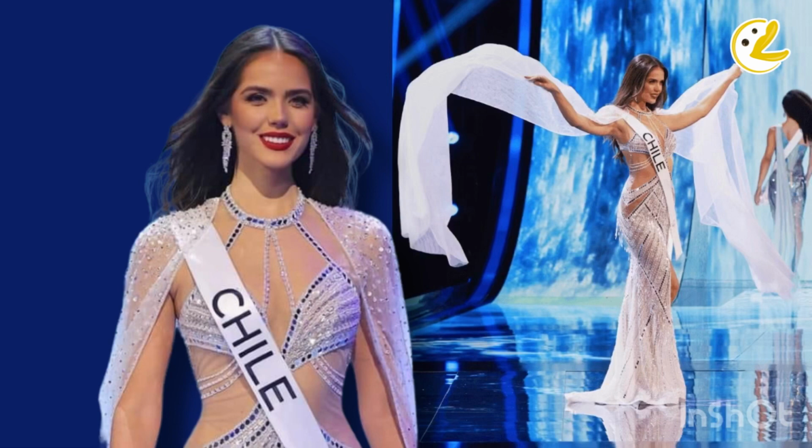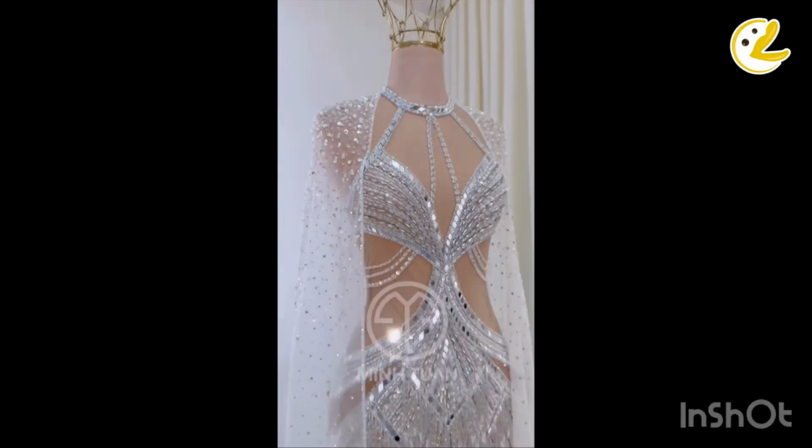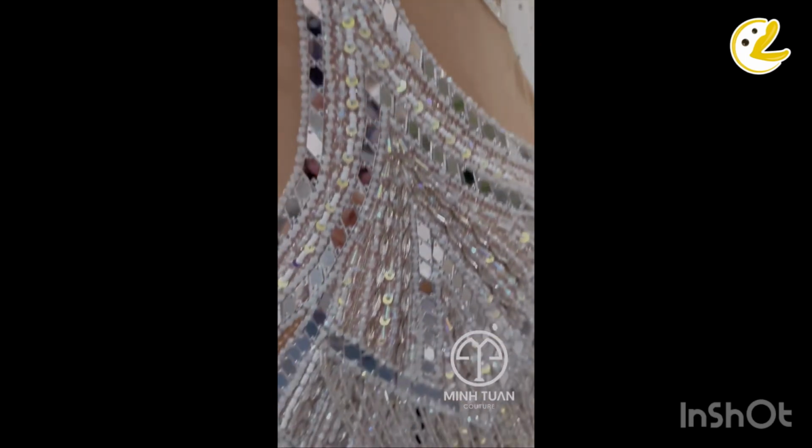In addition to that, I also love the linear design, the silver crystals on the bodice and the gown, and also the fringes that added more drama in her presentation. Overall, I love this gown as she looks so fresh and flawless on stage.